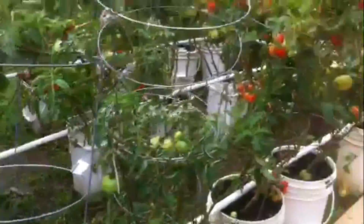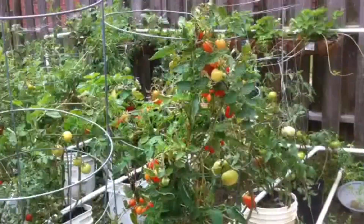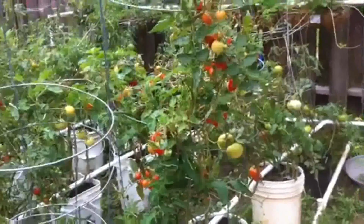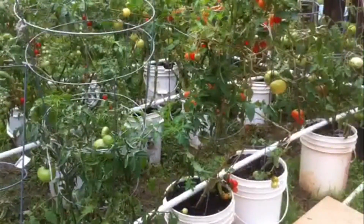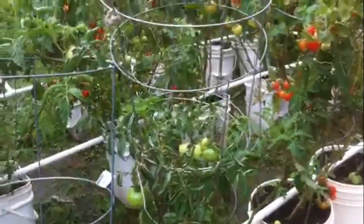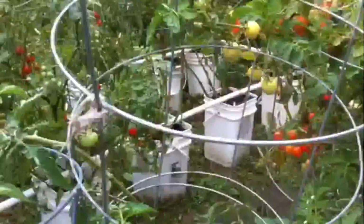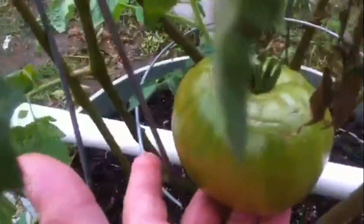I have the old girl there. That Super Sweet 100 cherry tomato plant is still going strong, producing, and it's a good tasting cherry tomato. These are some of the big tomatoes I was talking about. These are pineapple tomatoes. Daniel grew these, and they're just big. He's got some more.